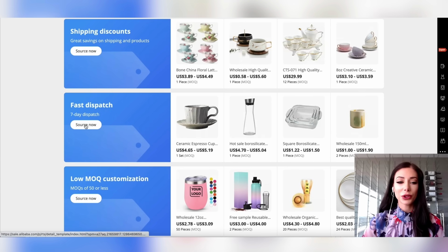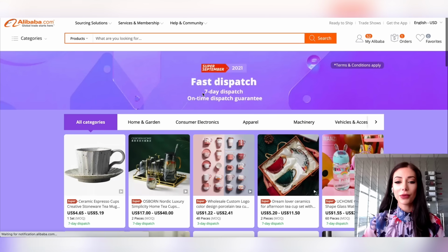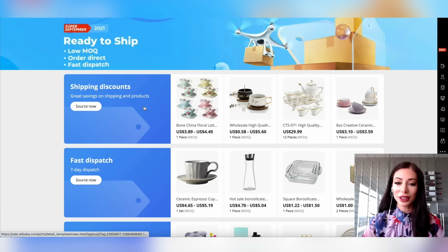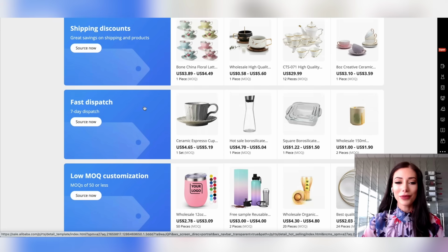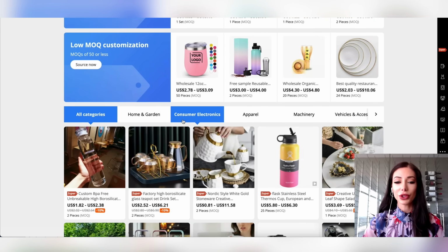You can also source for manufacturers that have fast dispatch options. So 7-day dispatch, on-time dispatch guarantee. So this is one of the best, most efficient ways to find the manufacturers, is knowing what it is that you want and then using the filters to find them.